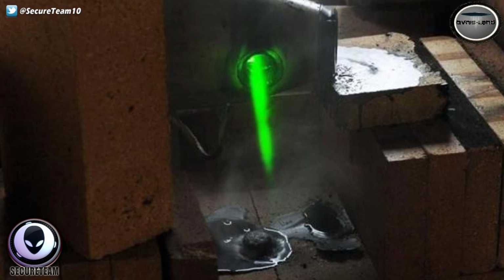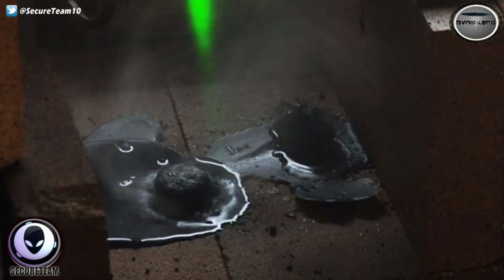So what you're seeing here is this laser, or a prototype of the laser, that was able to melt through an 82mm mortar in mere seconds. And you can see this molten metal laying on the ground here, and this giant hole where this laser is shining through. The MOD announced a $30 million contract to build the laser-directed energy weapon in January, and uploaded this footage of the prototype just earlier this week.